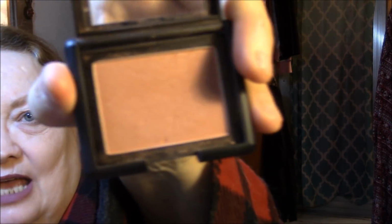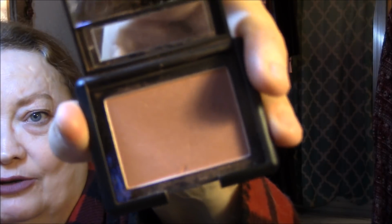Then I'm wearing the e.l.f. blush in Mellow Mauve. If anybody else has e.l.f. blushes, they are very powdery, so make sure you tap your brush off. And then for my lip liner, I'm wearing the AOA Studios by Shop Miss A, and this is in Nude.